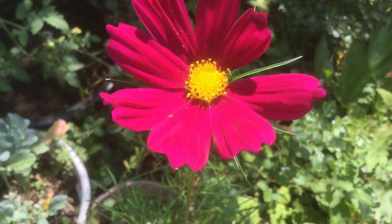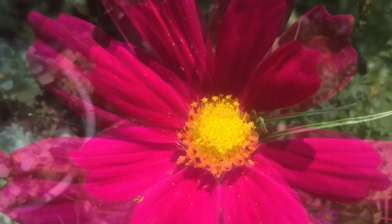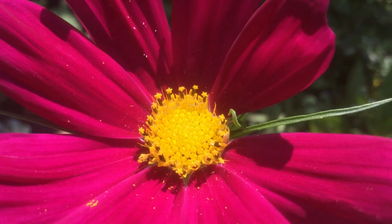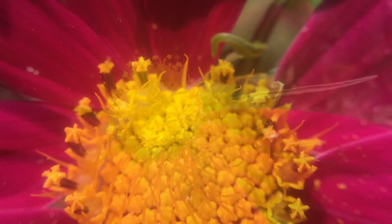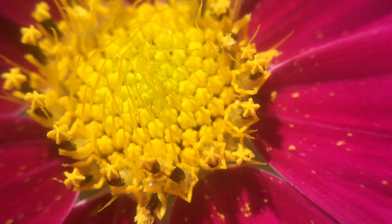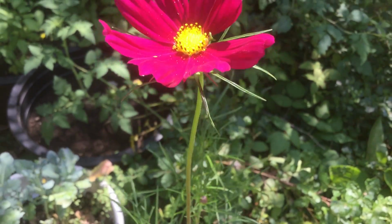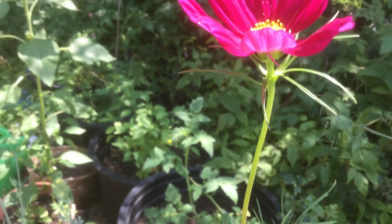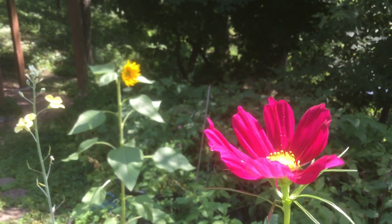They're just incredible. And I'm not sure why they get that name cosmos, but the center of the flower has these little stars and squares. Just incredible shapes that look like the starry sky. That could be why they get that name cosmos, but they are just stunning. This one's actually quite tall. In fact, it's about the same height as our sunflower. It's about 4 feet tall.